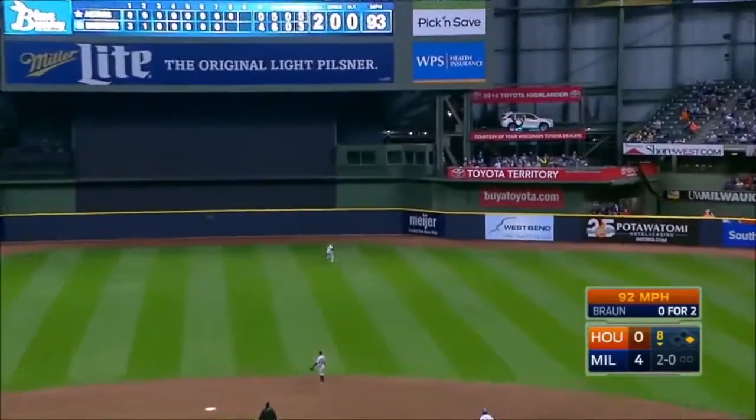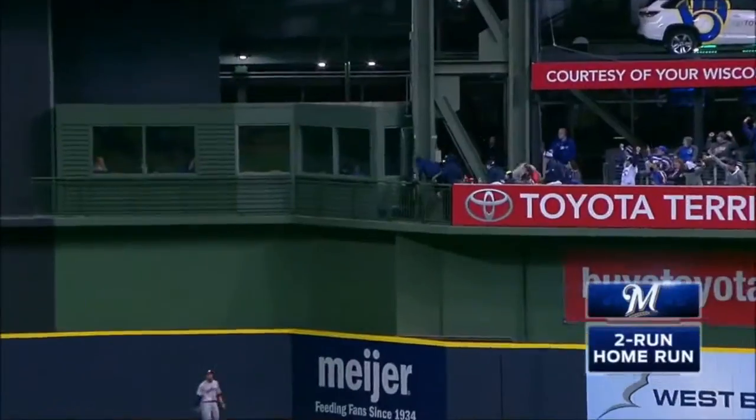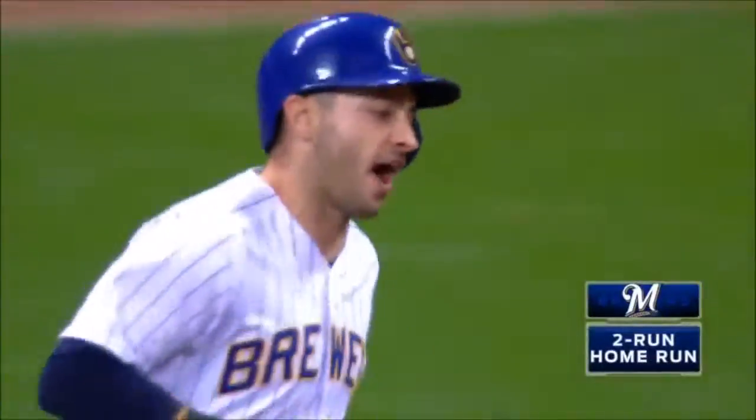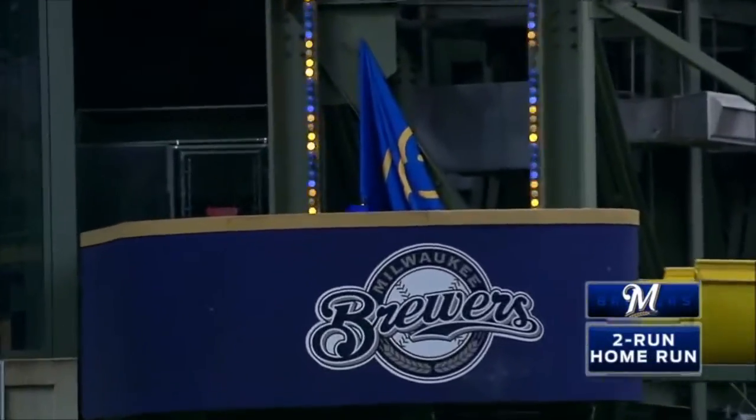Braun into right center field. Way back, and Ryan Braun sends one out. His first home run of the year. A two-run shot, and the Brewers lead it 6-0.